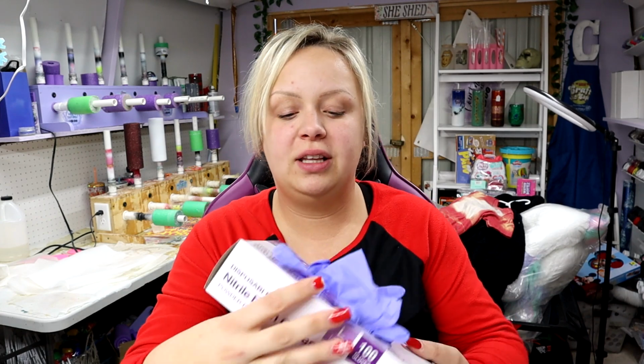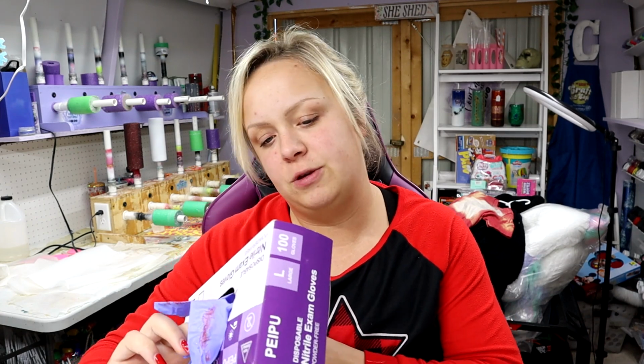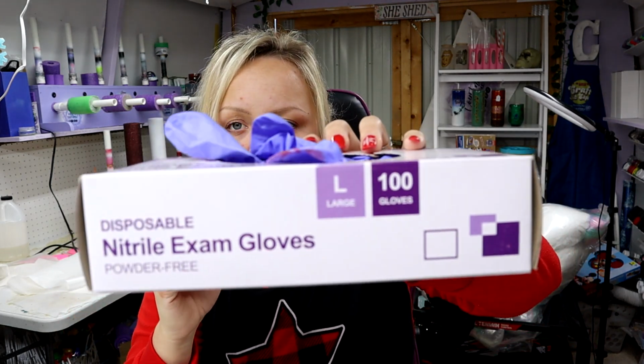My gloves, these are the gloves that I've been using lately. They are disposable nitrile exam gloves, powder free. These are super inexpensive, and it comes with 100 gloves, so they do last me quite a while. I have pretty big hands, so I get a size large. The mediums were really tight, and it was hard to remove them from my hands when I was done without getting epoxy all over my wrists from trying to grab the gloves. But those gloves have been working really well. They don't rip easily, nothing like that. Like I said, they're super inexpensive.